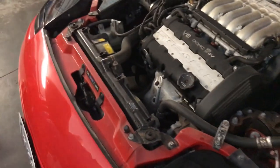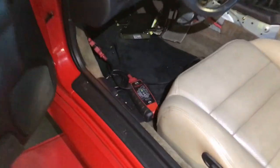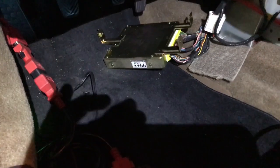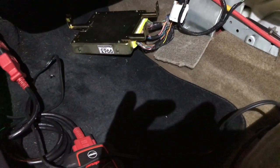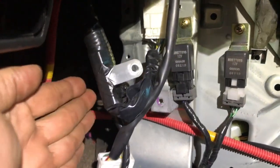Alright guys, back with the car. What I did is I already removed the panels on the side. The PCM is in the center console, behind the center console. I have the computer right there on the floor, as you guys can see, the one that says 9963. So the computer lives right here.